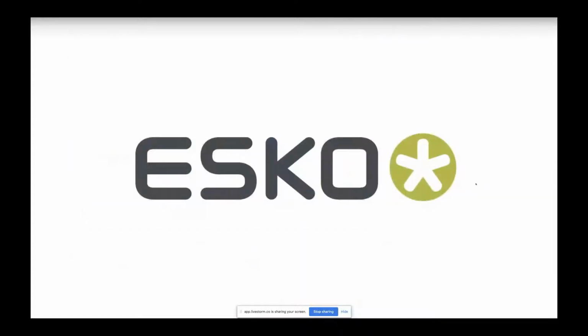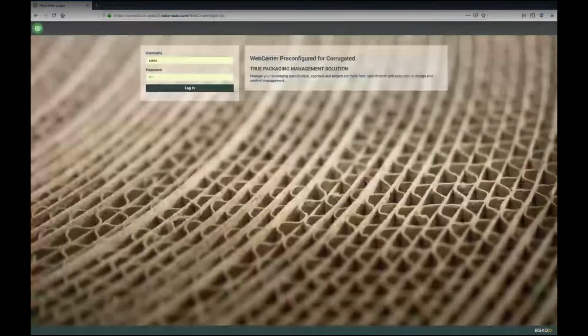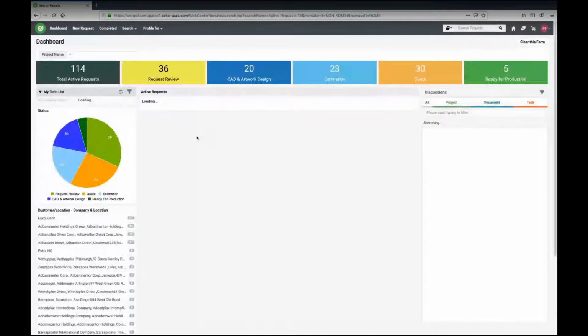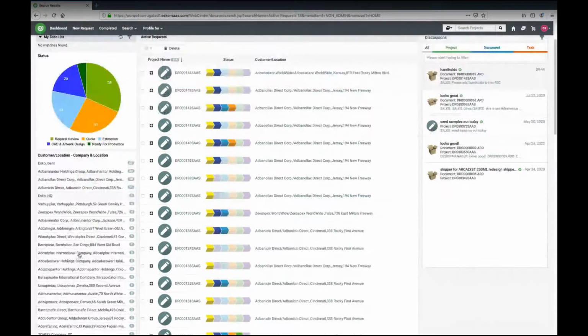And with that, I will jump over now to my Web Center and actually log in for a quick demo for you guys. So again, any web browser, phone, tablet, laptop, anybody with a username and password has access. When they log in now, if you have seen Web Center in the past and haven't seen it recently, we've included dashboards as a standard now. So anybody that logs in can quickly see what's going on.